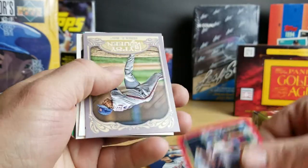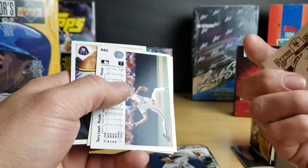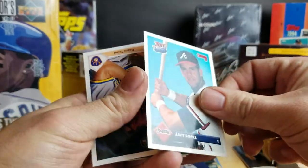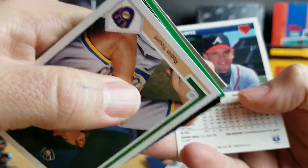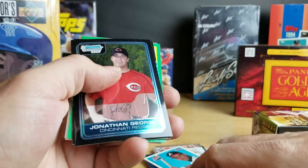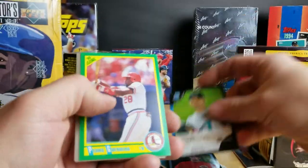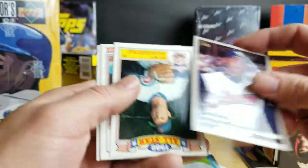Dennis Boyd. There's a Gypsy Queen. Doc Gooden. Javi Lopez, rated rookie. Don Ross, 93. Scratched in the bag. Done surface on here. Bowman Chrome, first year card. Jonathan George. Matt Green, Bowman, first year. Pedro Guerrero. Rob Nen. Ken Heal.